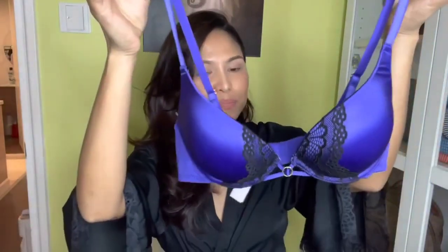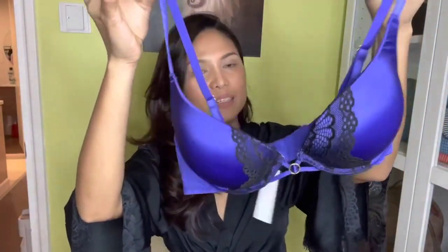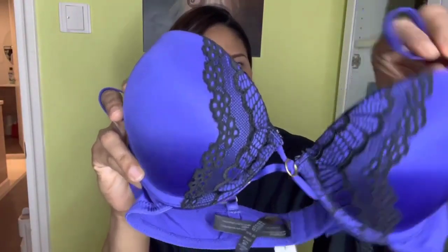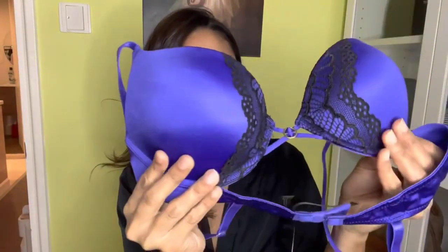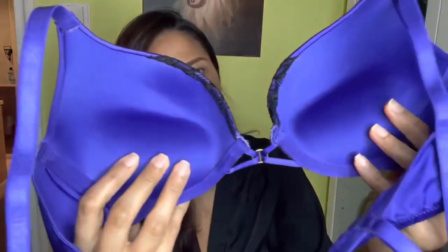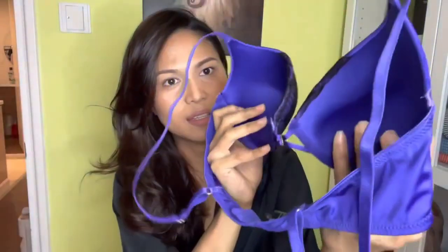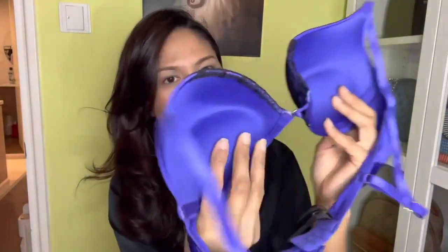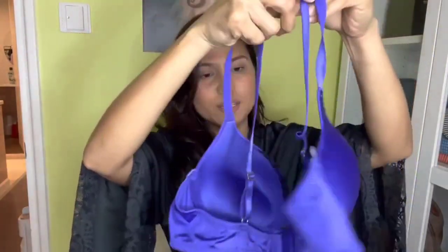Next, this is called Claudia, purple and black. A little of the lace there in the middle of the bra. I love the fabric of this bra. It's so soft. This is a push up and under wire bra. That's how it looks inside. That's how thick the pad is. Look, the bone. I got the size small.